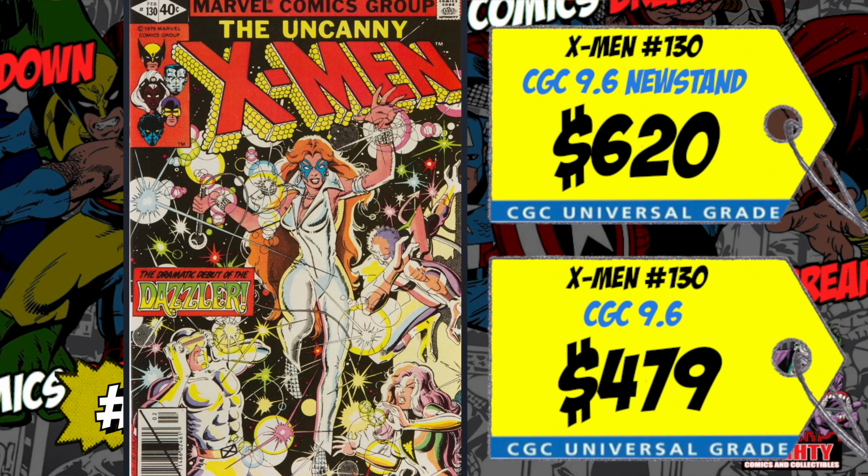You can see not that much difference here between a 9.6 direct and a 9.6 newsstand. That's why I really don't like buying them. Regardless, you guys know Dazzler is going to be played by Taylor Swift. There, I said it. I think it's happening. Ryan Reynolds kind of hinted at it in his last interview. So hey, if you want to go out and buy this book just for that, be my guest. I cannot do it. I do not want to own this book because Taylor Swift is playing that character. Hey, if you want to buy it for around $100, if you find a lower grade, I'm all for it just to add it to the collection. But other than that, I think you're nuts for spending this kind of money.